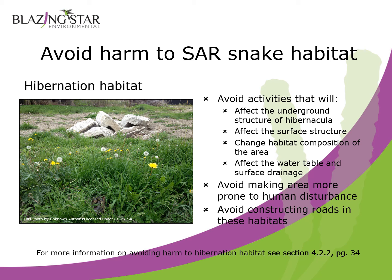This includes activities like blasting and excavation and the use of heavy machinery that compact the earth and collapse underground chambers. Avoid activities that will affect the surface structure and habitat composition of the area, such as clearing shrubs that are used for cover when emerging. Avoid any activities that would affect the water table and surface/subsurface drainage, including activities like ditches and installing tile beds, and long-term effects activities such as clear cutting.